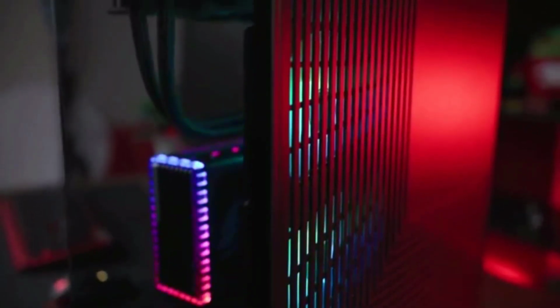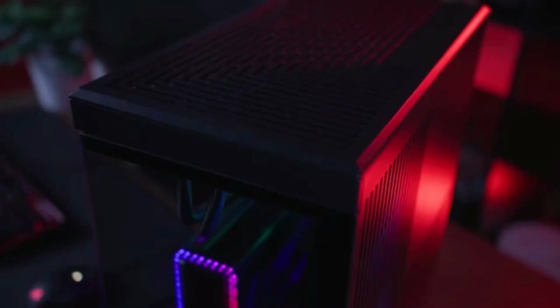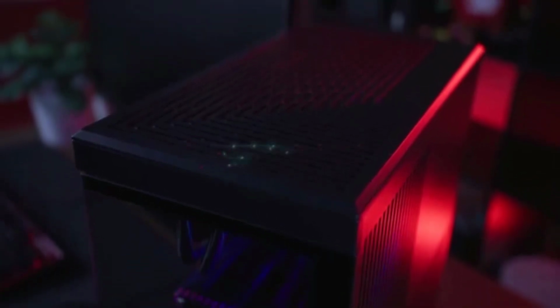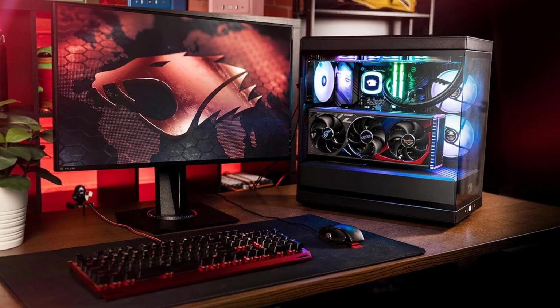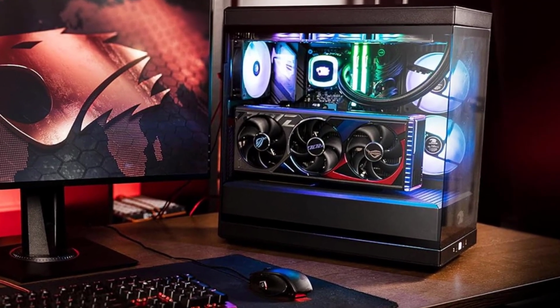On the inside, our review unit is packing an Intel Core i7-13700KF CPU and NVIDIA GeForce RTX 4070 Ti GPU, two smart upper mid-range picks that give you a load of power for your dollar. Our complaints are minor, and between the performance, pricing, and style, you'll find a lot to love with this pre-built PC.